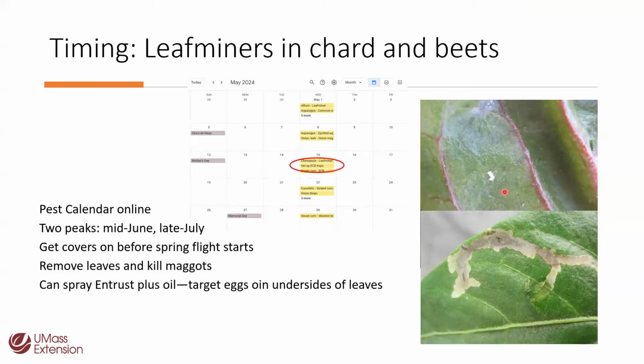And we use it in greenhouses a lot. And as we do more vegetable production in high tunnels, we're experimenting with how effective these greenhouse biocontrol organisms are in the field or in these high tunnels.